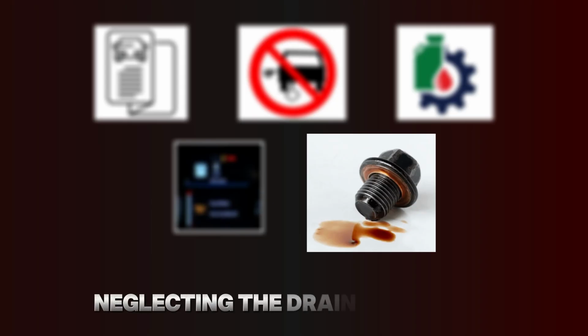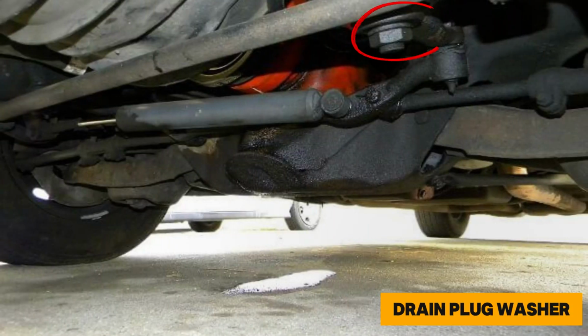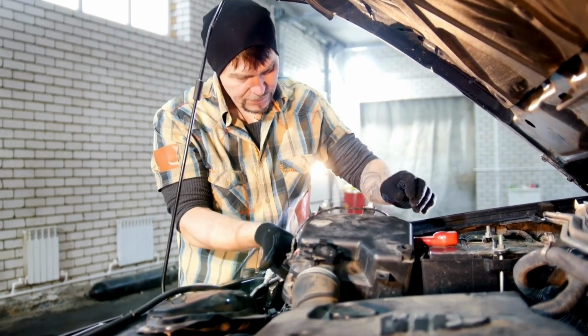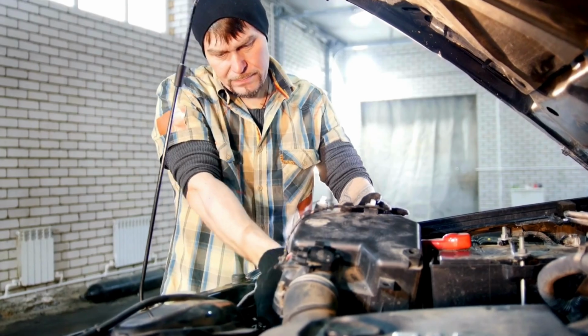The fifth mistake, neglecting the drain plug washer. The drain plug washer is a small but crucial component that prevents oil leaks. If it's damaged or old, it can lead to oil leaks, which can be a major problem.